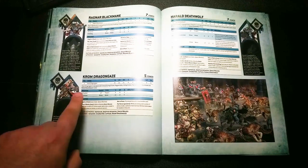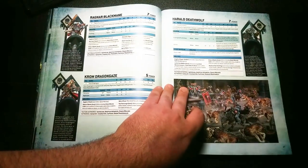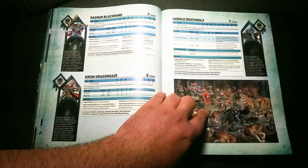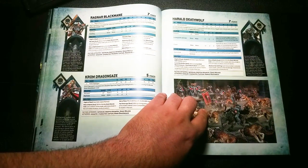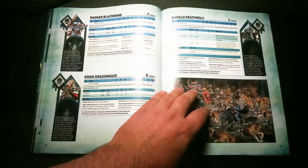But anyways, then we have Krom Dragongaze, Herald of the Death Wolf. I think he's still got a place. I like his special rules, they're still pretty solid. And the aura ability to have Space Wolf characters or cavalry and Space Wolf beast units within 6 inches of this model can use his leadership. So Fenrisian wolves, I mean, that's a big deal.